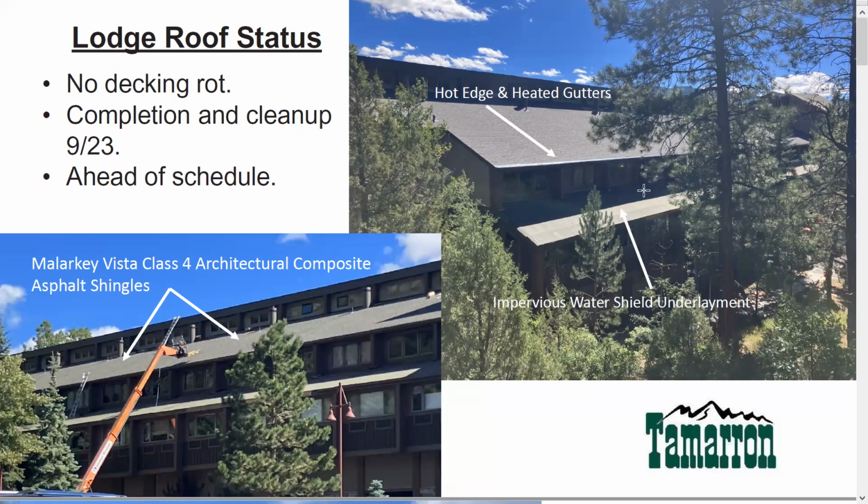So, just as Rick said, this is not the clusters, this is the lodge, and this is where we are. It's moving very smoothly. I think the headline that we have for the lodge is there was no decking rot. It was a big worry, and that's probably one of the few reasons that we're ahead of schedule. Ross has told me completion and cleanup, you'll be out of here on September 23rd, which is, as Rick said, probably about 2 weeks ahead of schedule. There have been no problems.